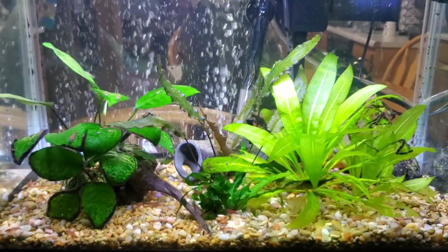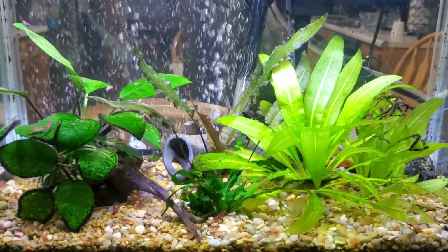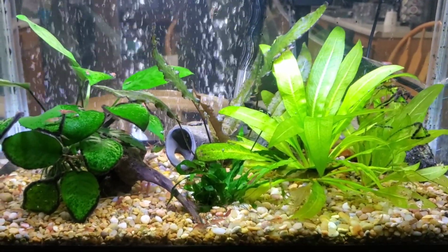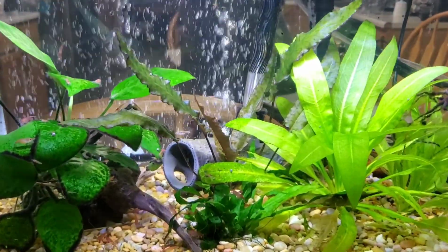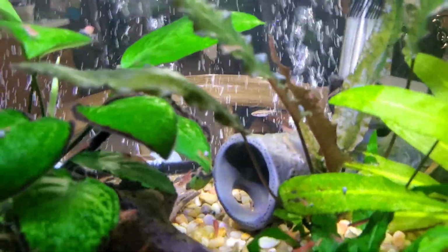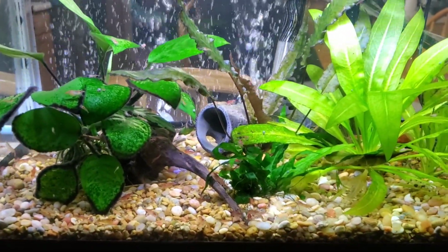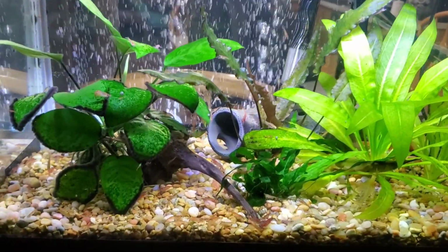It runs well. Everything's healthy in here. She takes good care of it. And the stocking, with the exception of the pleco, I think is an excellent stocking. You've got a school of 9 or 10 of these dwarf rasboras, and then you've got a whole bunch of cherry shrimp. And I think something like that for a 10-gallon is awesome. Just having a few dwarf fish and a bunch of cherry shrimp, that's the way to go.